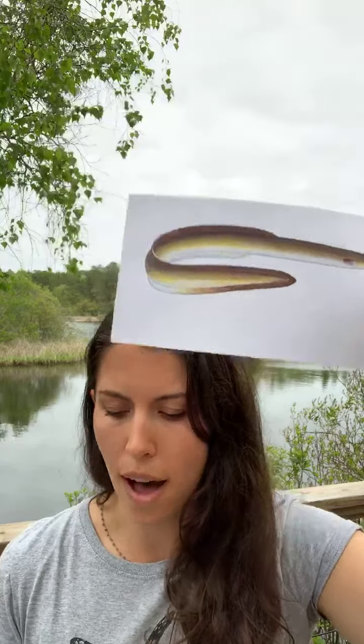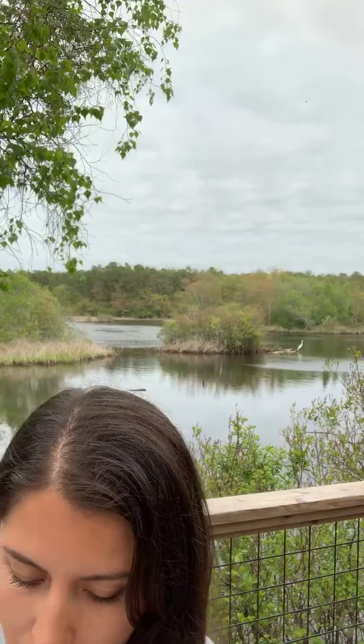So this is what a mature American eel looks like, a full-grown American eel. And scientists believe that they have the broadest diversity of habitats that are used by any fish. They've survived through ice ages, so they are an amazingly adapted fish, and they're really cool if you get to see one. But of course, because they're nocturnal, you usually won't see them during the daytime. But they go through a really interesting metamorphosis that I will show you in this next image that we have.